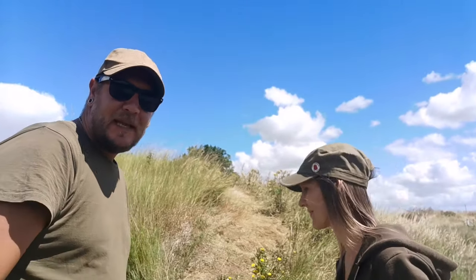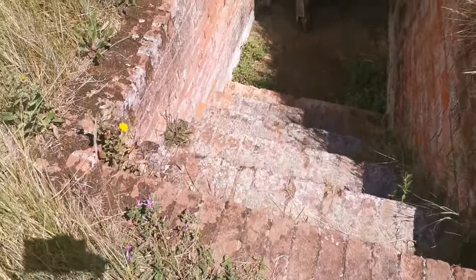And today we are here in Essex at Hamford Water Nature Reserve to basically have a bit of a day walk. And while we're here, we're going to explore a few things for you, hopefully a lime kiln, as well as some abandoned boats that are down here. We've come across the lime kiln, so if you'd like to come with us. And this is the lime kiln, which is pretty cool.